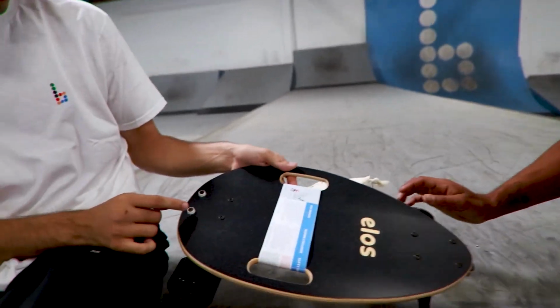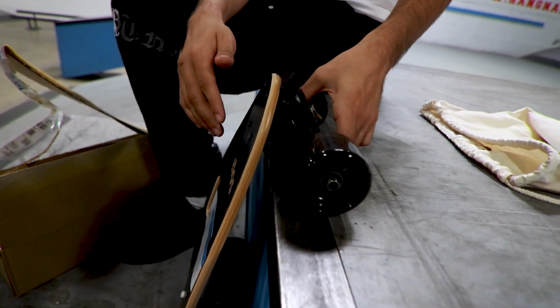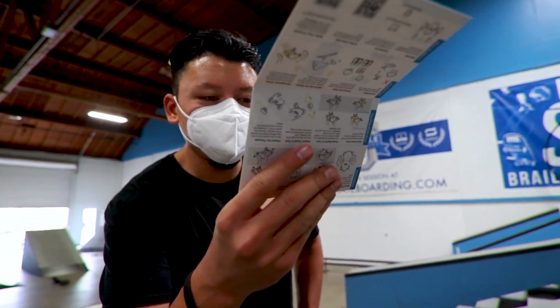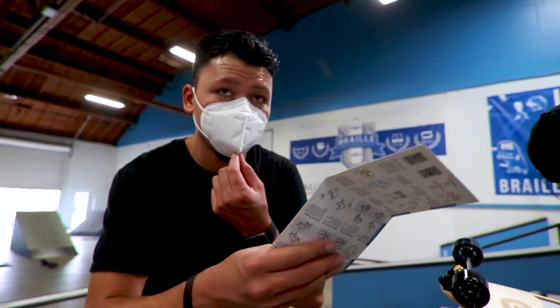Oh, what the heck? I don't know if you're supposed to have your bolts out on a skateboard like that, but... Stink bug? Oh, this is a campus board. Sick. Look at this. It says, hey you, I, Wen, personally handcrafted this Elos for you for the perfect Elos experience. Open this card and read on.